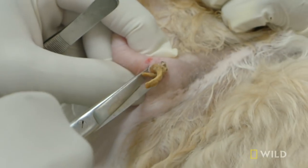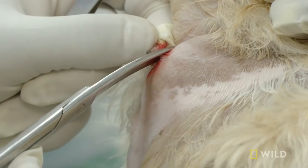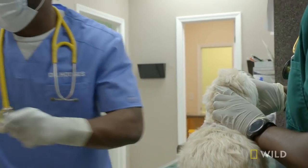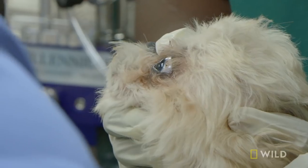Let's make sure we get it down. Make sure it's not deep down in there. Perfect. You took it off? I thought you were gonna just polish it up. I took it off. Great patient.